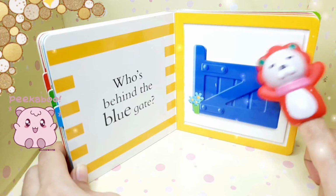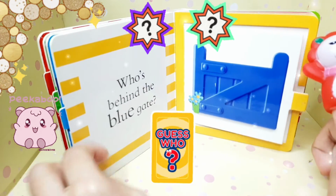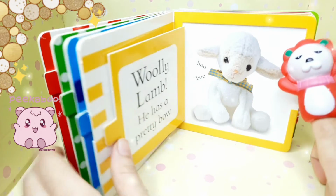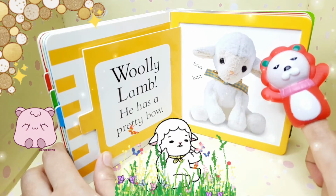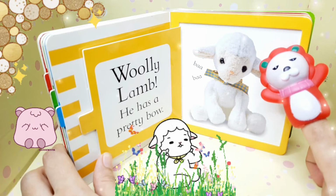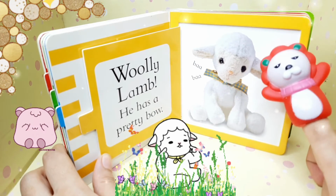Who's behind the blue gate? Can you guess with me, please? Ooh, it's a lamb. Baa, baa. Woolly lamb, he has a pretty bow.